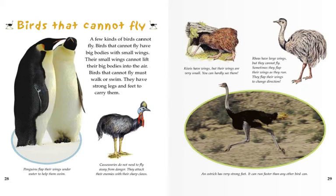Now we know birds, some of them anyway, can't fly. Poor little friends. A few birds can't fly. And birds that can't fly have big bodies with small little wings. Their small wings can't lift their big bodies into the air. So birds that can't fly must walk or swim. They have strong legs and feet to carry them. And so in order to protect themselves, they attack their enemies with their sharp claws.